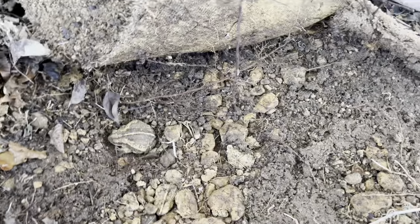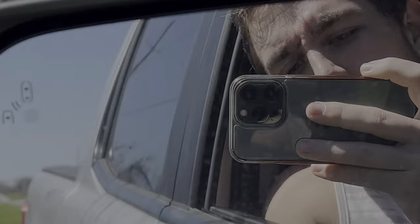Nice little Gulf Coast toad under this rug here. Cool. There you go.